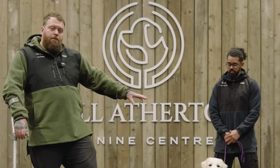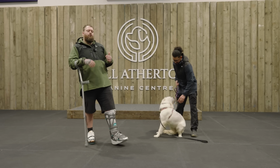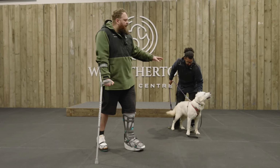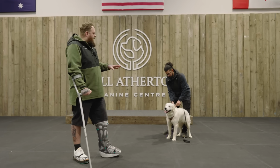This engagement drill is one of the quickest ways that we can build up that kind of relationship and that kind of engagement. So Ben has popped her on a slip lead, and we're going to swap over to that now. We're going to work through this engagement drill, and because of my current condition, Ben's going to be doing that for us, and I'm going to talk you through exactly what's happening as he goes about doing it.